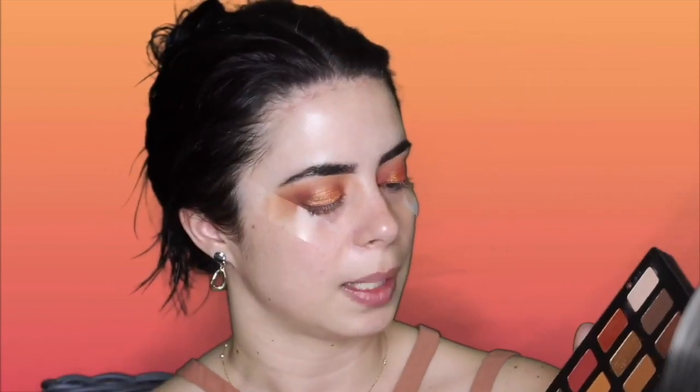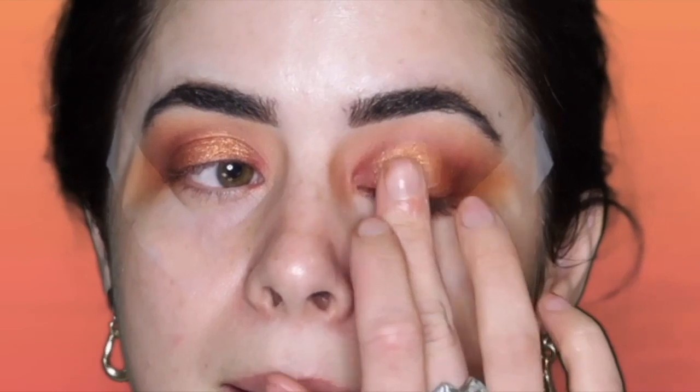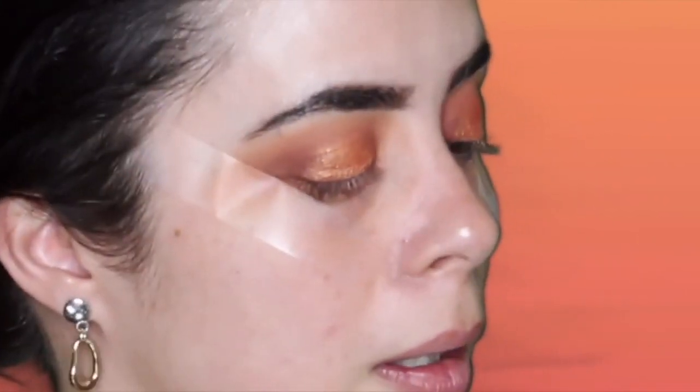Okay, now I think right in the center, I'm going to use this gold shade. When swatching it, it just seems like mica to me, like a golden mica reflect. I'm going to put that at the base, right there. It's going to give you that fire look, like flame.